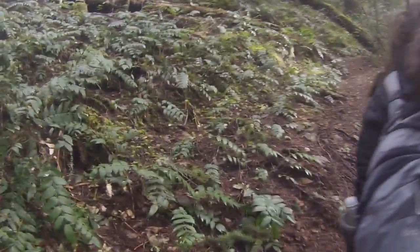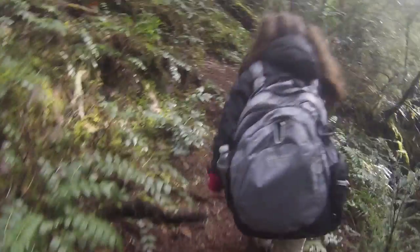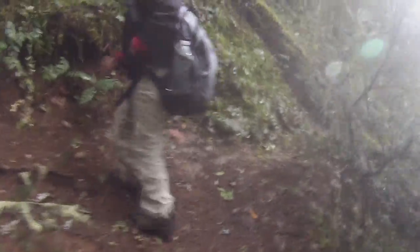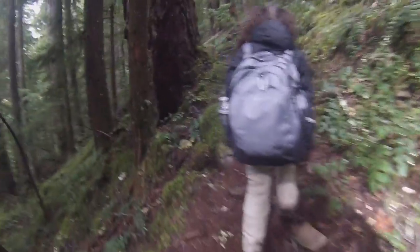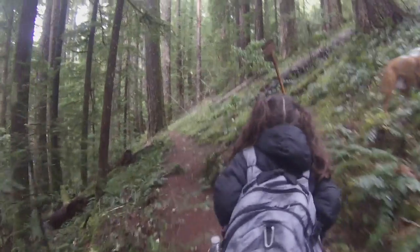Ellie's 11. She doesn't want to go. She's not as much into this as we are. Everyone's kind of into their own things that they like to do, and this isn't one that she likes to do as much as you and me do. Yeah, but she sees fun things. Are we going out to eat after this? I don't know. We'll see.